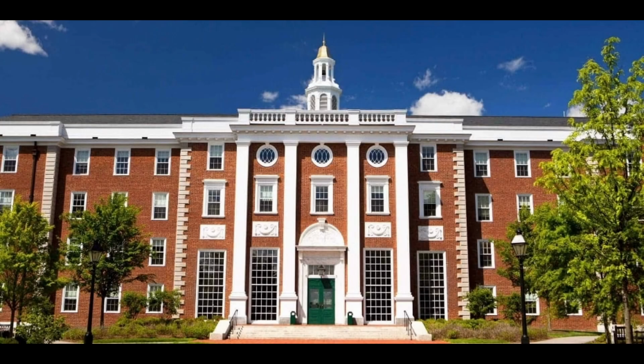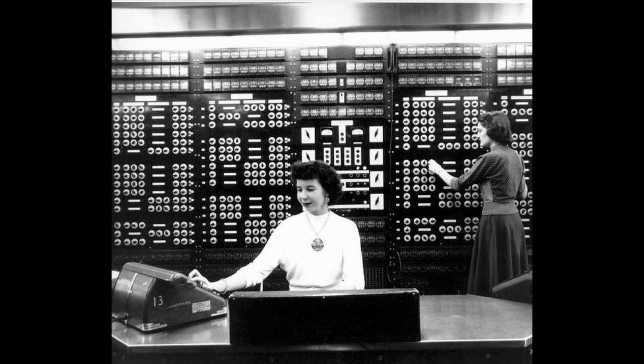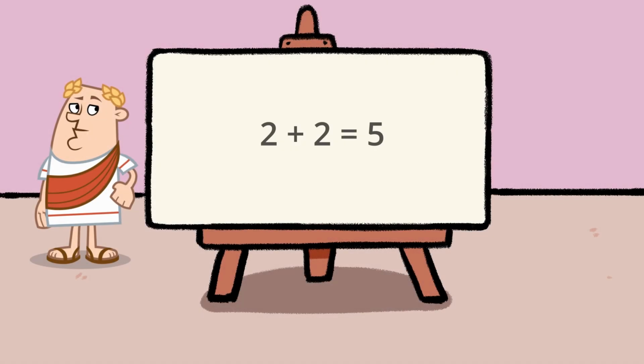The year is 1947. We're at Harvard University, where some of the brightest minds are working on one of the most advanced computers of its time, the Harvard Mark II. This thing wasn't like the sleek laptops or smartphones we have today. It was a massive electromechanical computer, taking up an entire room with thousands of relays, switches, and vacuum tubes working together. One day, the machine starts acting weird. It's giving incorrect calculations, glitching, and just not working right.